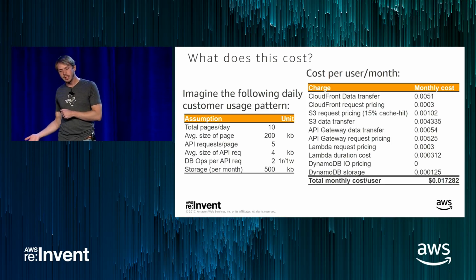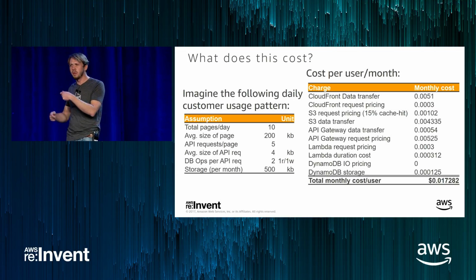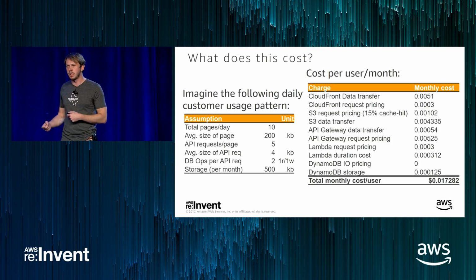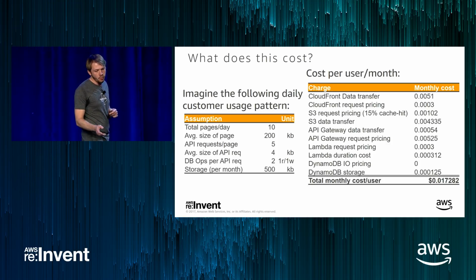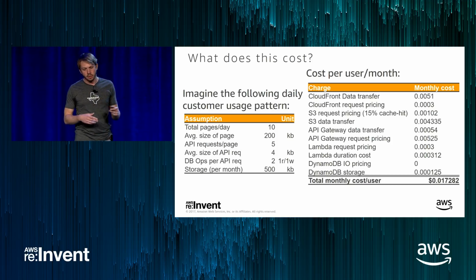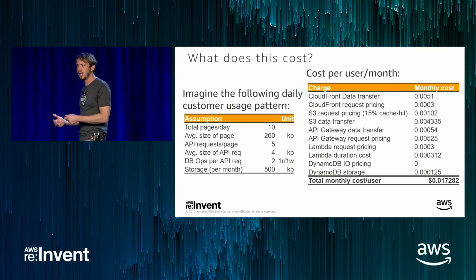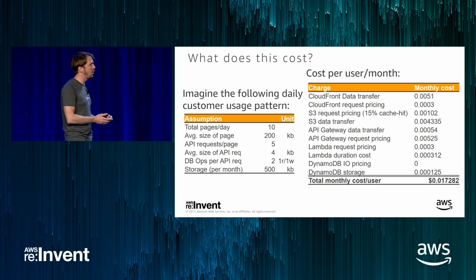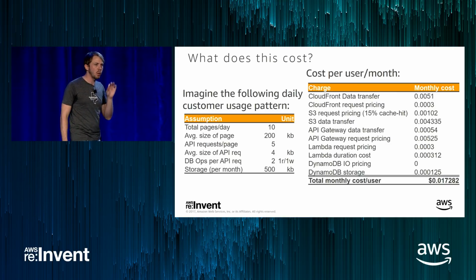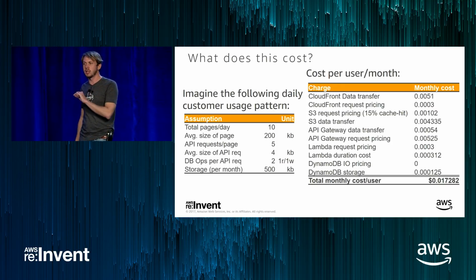The average size of the API requests is relatively small, and the number of operations in and out of that DynamoDB table is also relatively small. One read, one write, per API request. And we need to store roughly 500 kilobytes of data for that particular user over the course of the month. Well, here's where it gets exciting. We can calculate what it is per request, right? I can tell you what that individual customer is going to cost me at the end of the month.